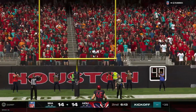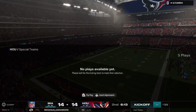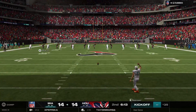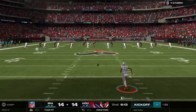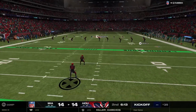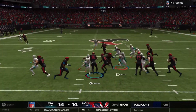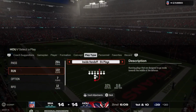And we've got a good one brewing. We're all knotted up at 14. This one tied at 14 now as he sends this one away. And a nice return sets him up pretty good here right at the 30-yard line.